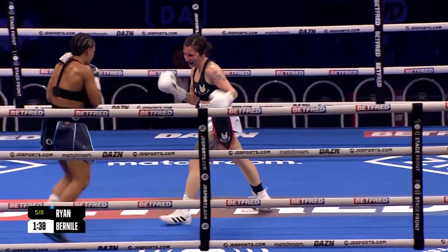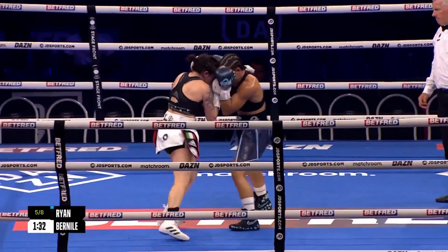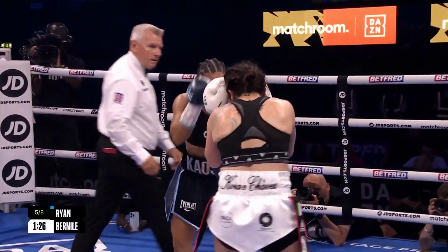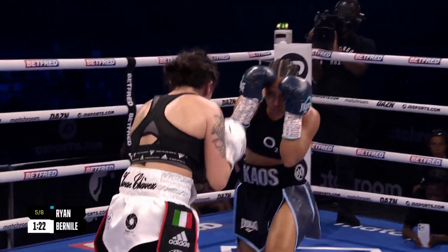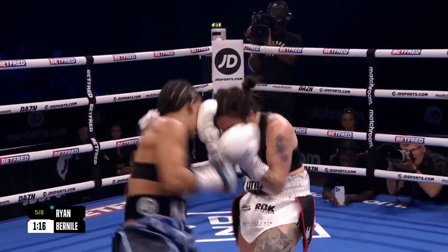Yeah, she's used the momentum against her well, though, hasn't she? Just walked her onto a few shots, baits her foot, a stiff jab, kind of pinning the guard with that right hand. And as you mentioned, just making some really good space up the middle for the uppercut as well when they're in close. And Bernile knows that now as well. She can see, and she's just waiting for Bernile to come forward, make a mistake, overreach, and then leave a gap for that right-hand left hook.